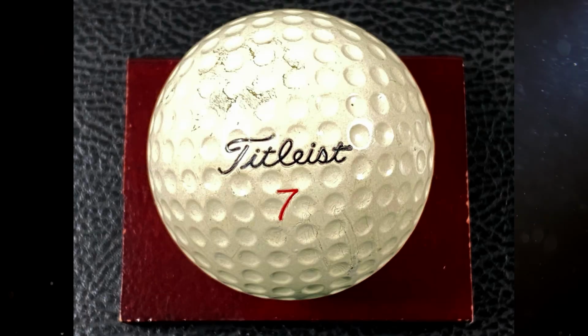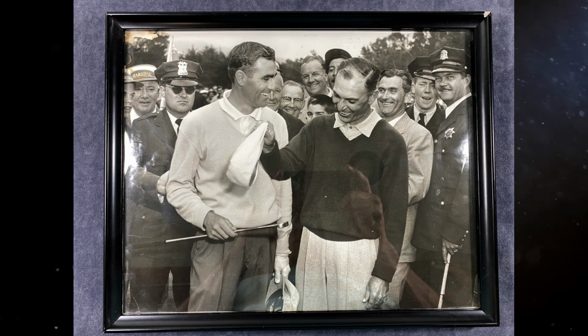Now, just 2 more quickie items. Here's the ball that Fleck won the Open with. The title is 7. His lucky title is 7. A few little scuff marks on it, but not too bad. And this is a famous photo of Hogan fanning Fleck's putter at the end. So that was one of those, the story, I wanted the medal, but I found out the story was just as good.